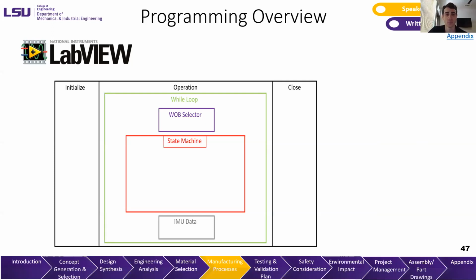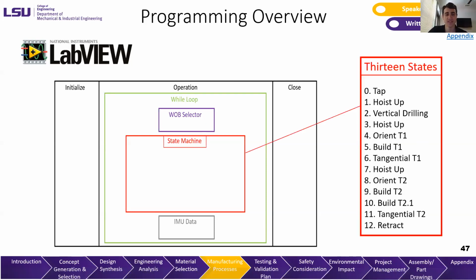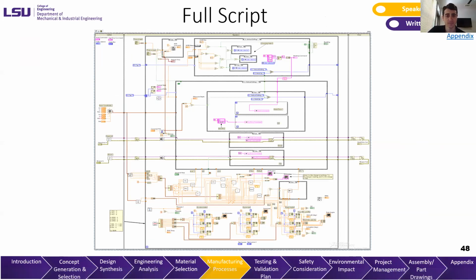This includes one large while loop, and inside that while loop is a weight on bit selector, a state machine with 13 states that will be completed chronologically throughout the drilling process. And at the bottom is a section for the IMU data to be used for trajectory calculations. So here's a look at the actual code itself.